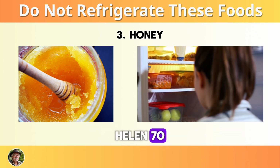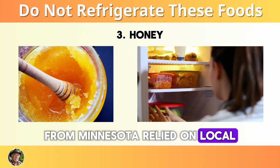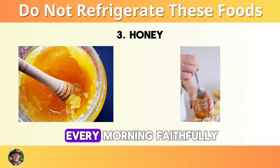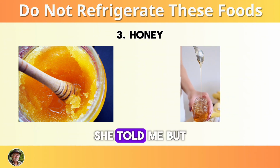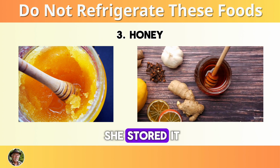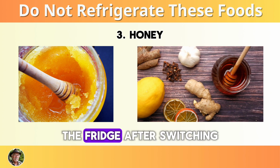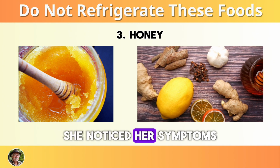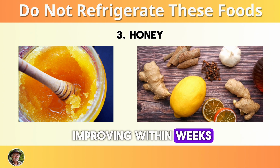Helen, 70, from Minnesota, relied on local raw honey to ease her seasonal allergies. "I took a spoonful every morning, faithfully," she told me. But nothing changed. When I asked how she stored it, she said, "You guessed it, the fridge." After switching to a room temperature jar, she noticed her symptoms improving within weeks.